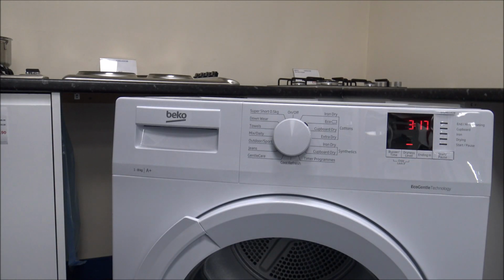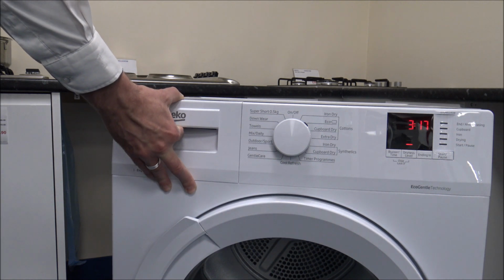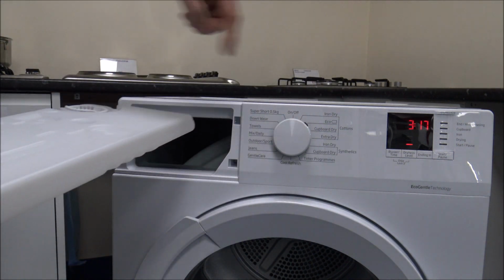So as with any condenser dryer, it will generate water as it's going through the drying process, and what you need to do is get rid of the water somehow. And on this dryer there are two ways of doing it. So the first one, and the most popular way, is with the drawer. So all of the water just collects within the drawer, and then all you need to do is just go and empty it.